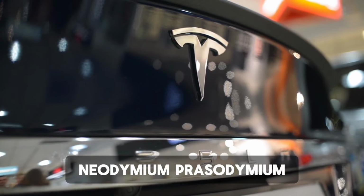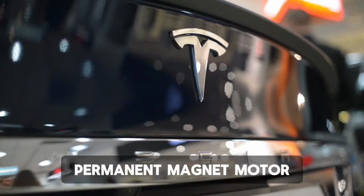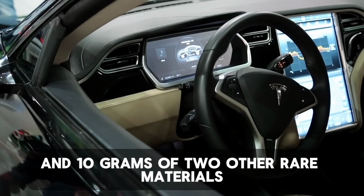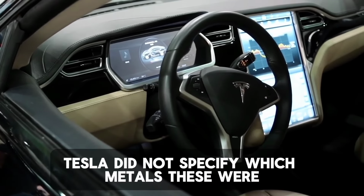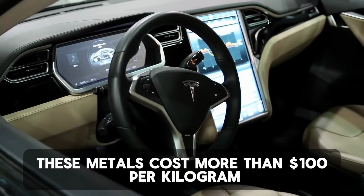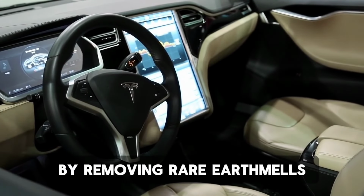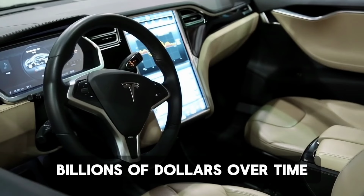Neodymium, praseodymium, and dysprosium are the metals that are commonly found in Tesla's permanent magnet motor. Tesla previously used 500 grams of one unidentified rare material and 10 grams of 2 other rare materials in each drive unit. Tesla did not specify which metals these were. These metals cost more than $100 per kilogram or more than $100,000 per ton. By removing rare earth metals, Tesla will potentially save hundreds of millions of dollars, billions of dollars over time.